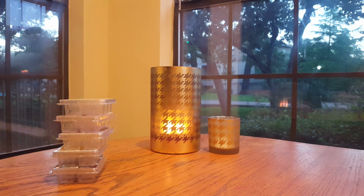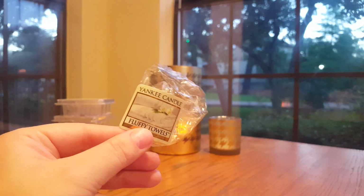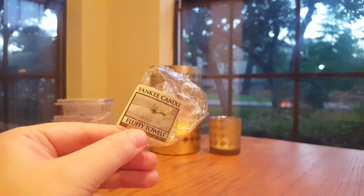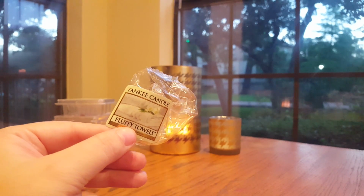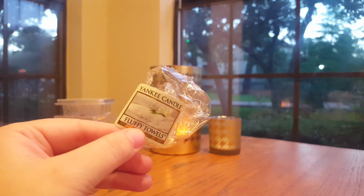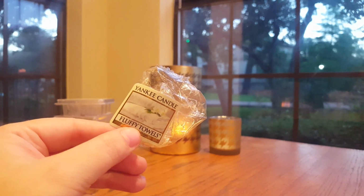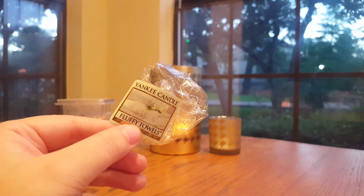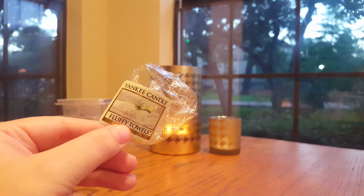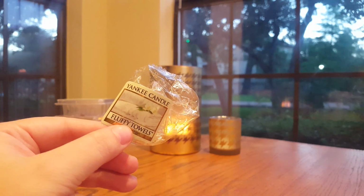And then a couple little random tarts here. One from Yankee, Fluffy Towels. This is one of the few Yankee scents that I do really like. You know, I'm not really in a good place with Yankee right now. I've got this actually melting right now in my bedroom. It's been melting for about 3 hours, and so far I can just barely get a hint of it. It's a very clean, fresh laundry scent, but I'm just barely smelling it.